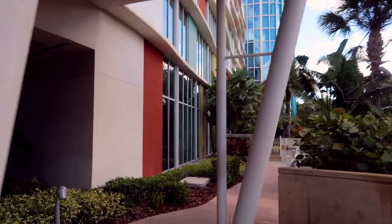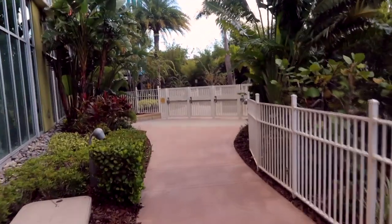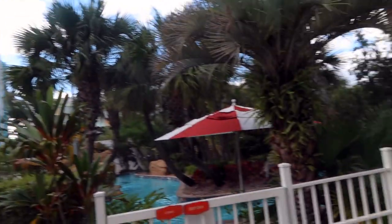We're going to keep turning and try to get to the Bayside Tower. I don't even know exactly how. Oh, looks like we just go right through here. Okay, so Beachside Tower, Volcano Bay is there. It's the Lazy River.